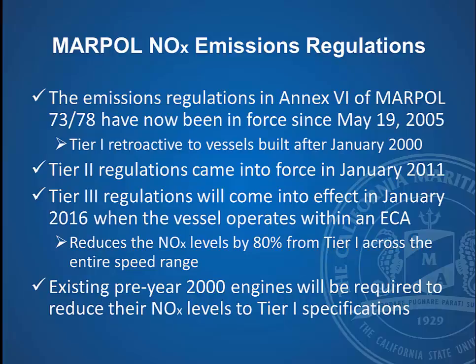MARPOL is international regulation, and these emissions regulations are contained in Annex 6 of MARPOL 73/78, and they have been in force since May 19, 2005. Tier 1 is retroactive to vessels built after January 2000. Tier 2 regulations come into force in January 2011. Tier 3 regulations will come into effect in January 2016 when a vessel operates within an environmentally controlled area. This reduces the NOx levels by 80% from Tier 1 across the entire speed range. Existing pre-year 2000 engines will be required to reduce their NOx levels to Tier 1 specifications. So these are international regulations that will affect all shipping throughout the world.